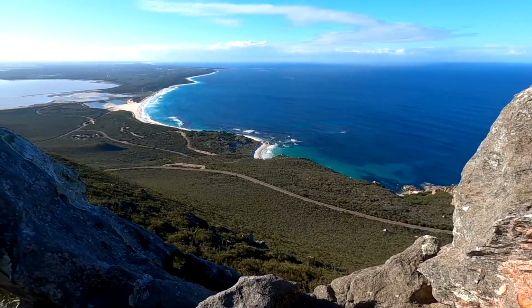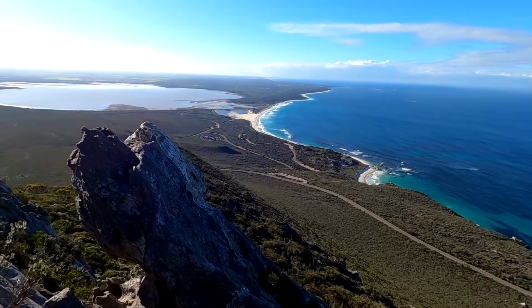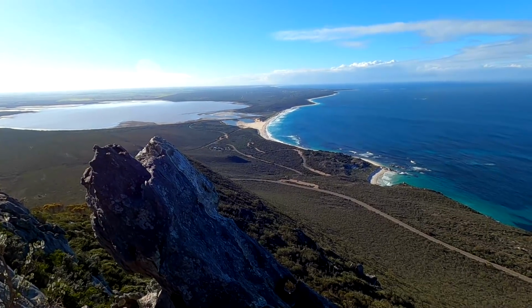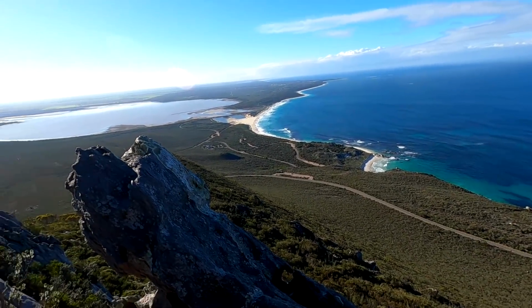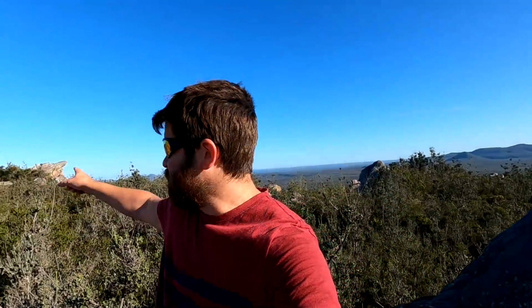I'm just perched on the rock up here. That's Barrens Beach down there. Looks like a pretty stunning beach, actually. I don't know what that little beach is down there. And there's another beach on the other side as well. But really nice hike up, actually.